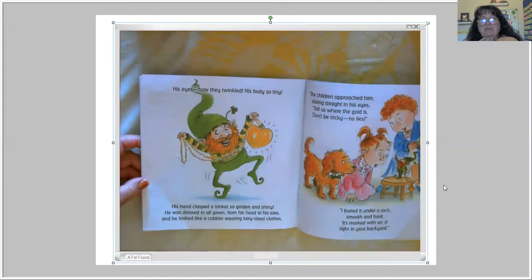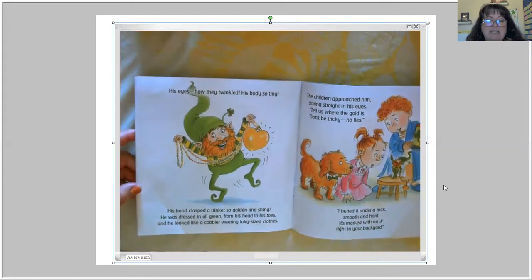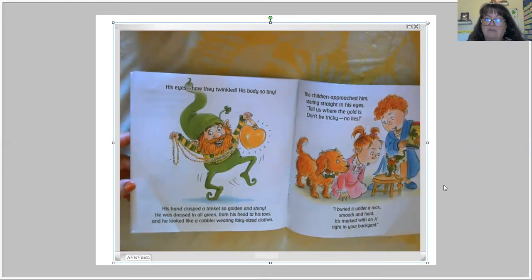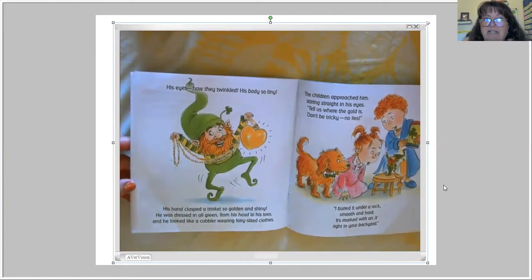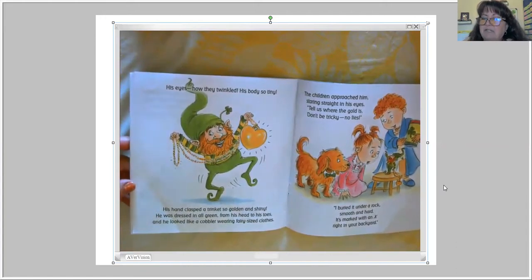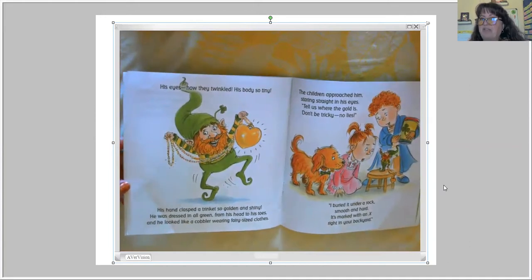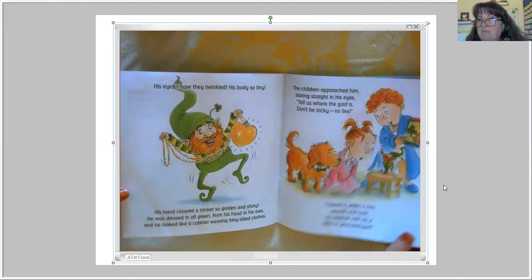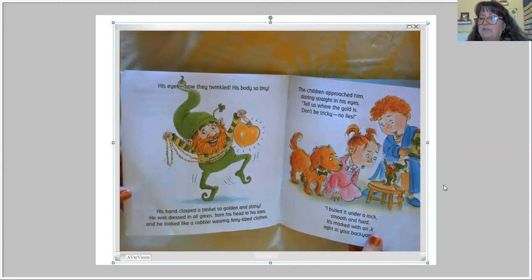His eyes, how they twinkled, his body so tiny. His hands clasped a trinket so golden and shiny. He was dressed in all green from his head to his toes, and he looked like a cobbler wearing fairy-sized clothes. The children approached him, staring straight in his eyes. Tell us where the gold is. Don't be tricky. No lies. I buried it under a rock, smooth and hard. It's marked with an X right in your backyard. The gold is in their backyard. They're going to go find the rock with an X on it, and they're going to have all the gold.